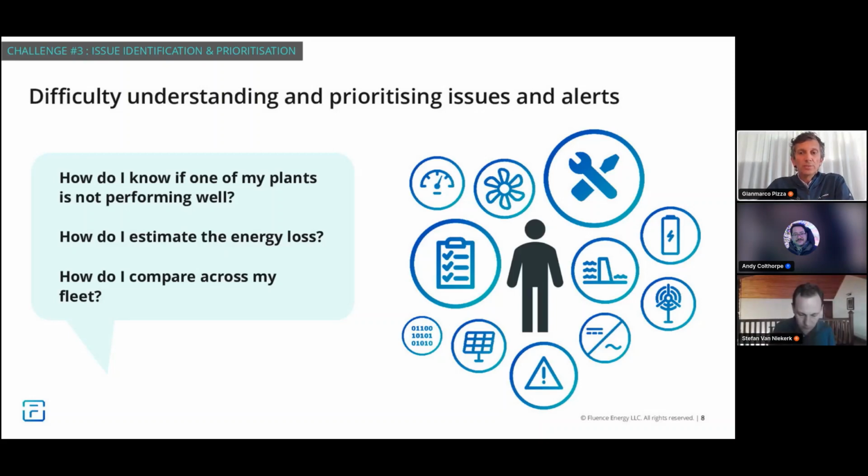How do I know if one of my plants is not performing well? The larger the portfolios become in size and complexity, the more difficult this becomes. You may have dozens or hundreds of wind turbines of different manufacturers, or even thousands of inverters on your solar farms. So it becomes practically impossible to be aware of performance or operational risks. And SCADA alerts do not really help with this.